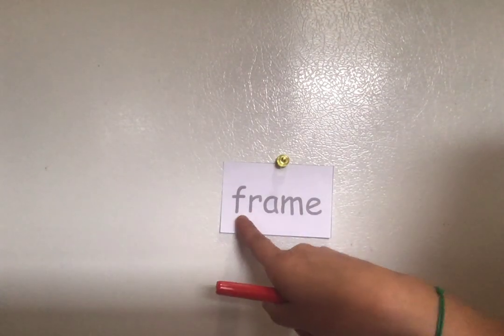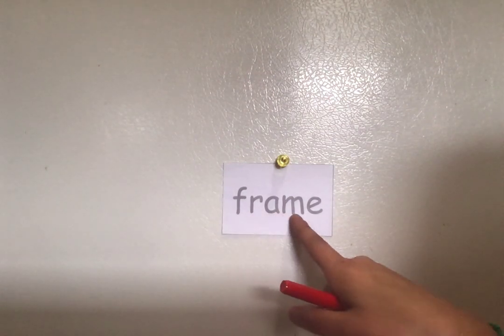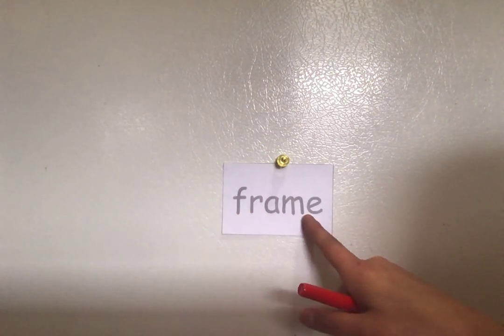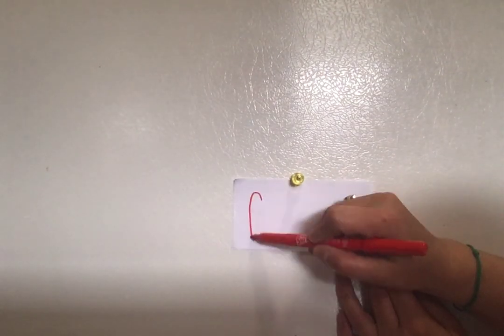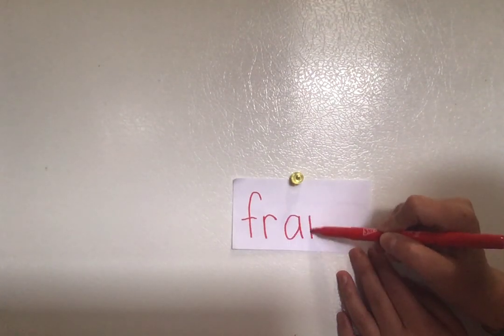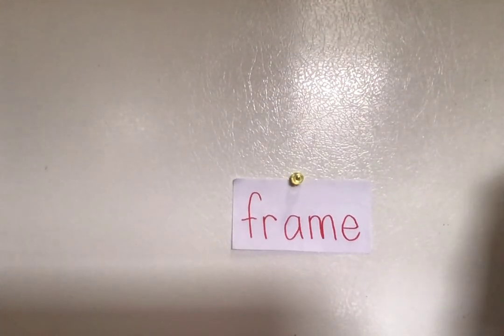Read. Fr, A, M. Aim. Frame. Excellent. That's the word frame. Spell frame. Very good. You spelt the word frame.